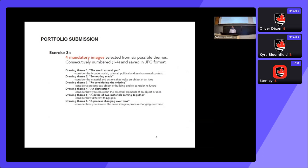Now we get to the visual stuff, the drawings. You'll be sending up to 8 images to us. 4 of them are mandatory, 4 of them are optional. So you can get into our program having sent just the 4 mandatory images. We have 6 themes for you to choose from. If you read through it and you're like, I'm not really interested in reconsidering the existing, that's not for me, fine. You can slough off another one, but you have to do 4 of them.